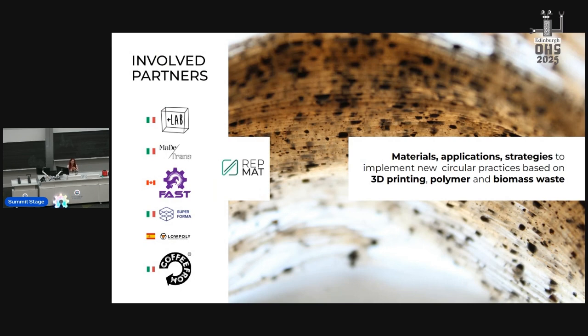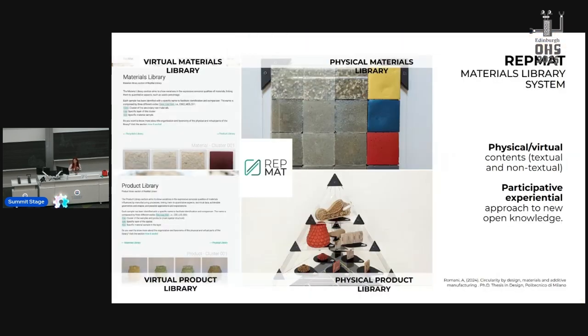In this work, I was working with different partners, so my labs in Italy, in Canada, and then also other industrial partners for providing us the materials. And I focused mostly on working on 3D printing and polymer and biomass waste. Finally, what is included in RepMat is a virtual part made of a materials library and a product library, and a physical part made of physical samples of materials and products for a participative experiential approach to new knowledge.